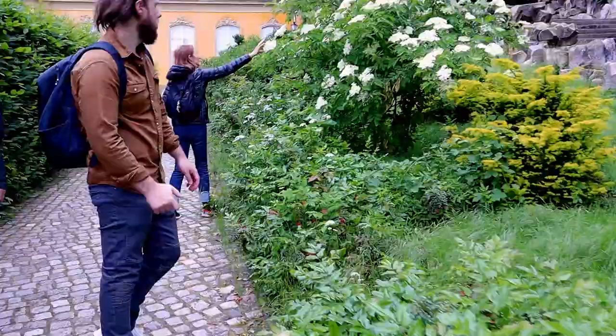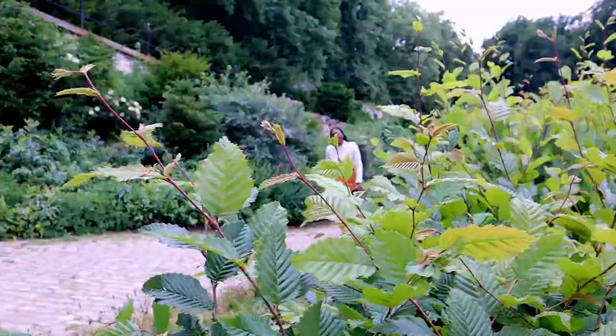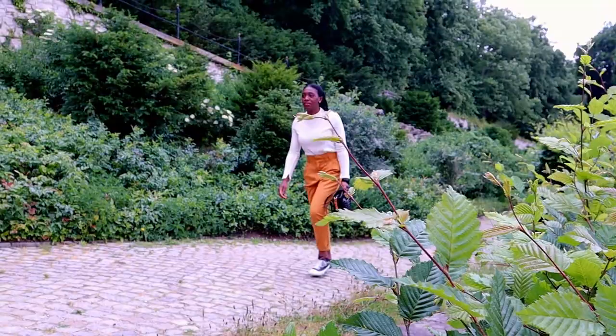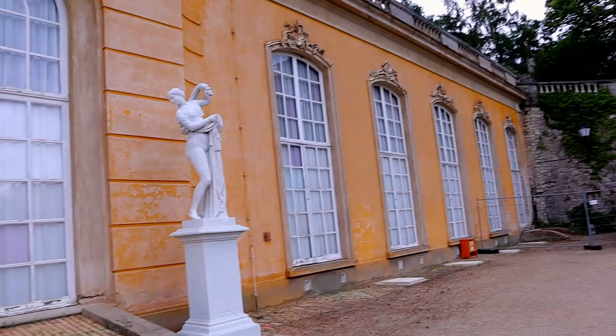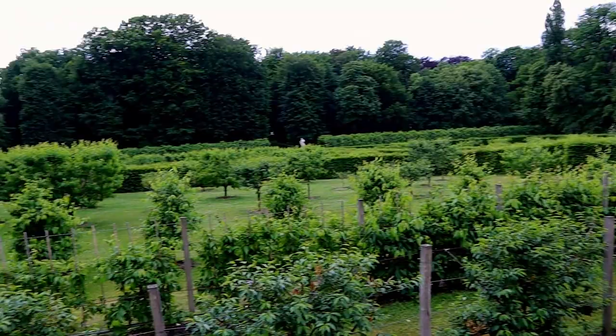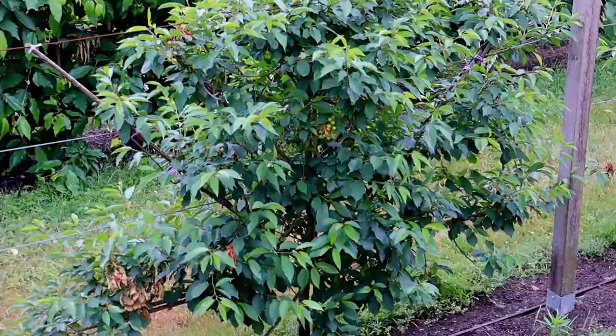Oh, it's part of Sanssouci. It's an extension. It's probably the guest house. What is this plant? Do you know what this is? Yes, it's cherries. Ah, it's cherries. Yeah, I can see them, but I didn't know what it was.